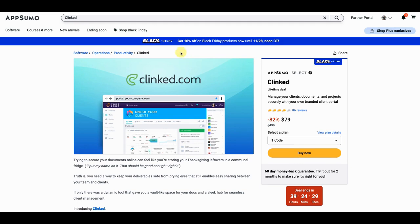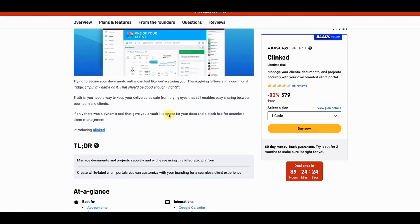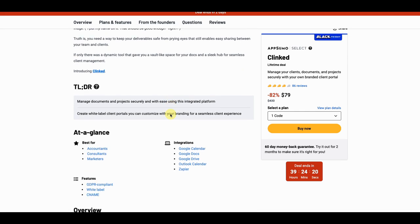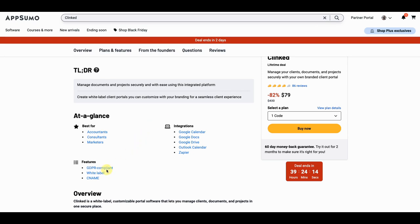So okay, this is the name of the tool. It's called Klinked, right? And Klinked is a portal that can be used a couple of different ways. It can be used for clients, and it can be used for personal coaching portals. I like the coaching portal, right? It's GDPR compliant. You can do a CNAME. You can white label it, right? You can even white label the email. I didn't get an opportunity to show you that, but again, it's used for accountants, consultants, and marketers, right? And we already talked about integrations, but manage documents and projects securely with ease using an integrated platform. Create white label client portals you can customize with your branding for a seamless client experience.